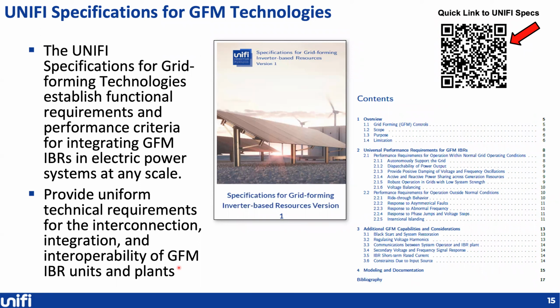These specifications really are meant to establish the functional requirements and performance criteria for integrating grid-forming inverter-based resources into electric power systems at any scale. And they provide a uniform set of technical requirements for the interconnection, integration, and interoperability of grid-forming inverter-based units and plants. Now, I will mention one thing. This is version one. We actually foresee this being changed pretty rapidly over the next year, but we wanted to get a document out there that covered a high-level set of requirements and then work with industry, get people familiar with what's in the document and get feedback so that we could update this to make it a more useful document in the future.